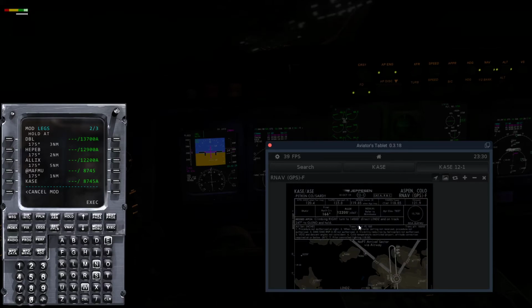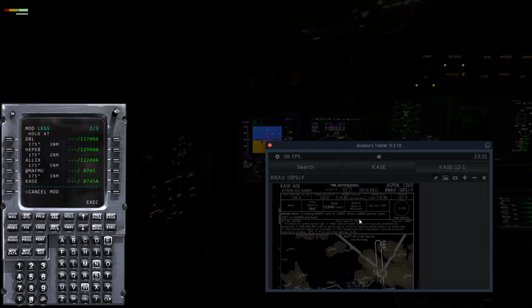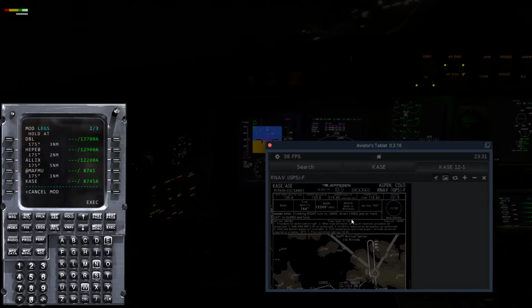RNAV, yeah, final approach is 166. Alex now, the final approach fix. MDA there is 12,200, 4363 AGL. And we do have clear skies there. So I'm just going to kill the... It's basically a visual backed up with this RNAV approach.